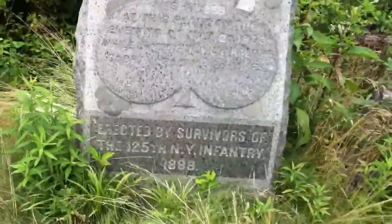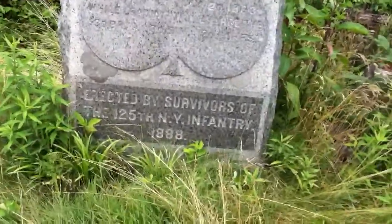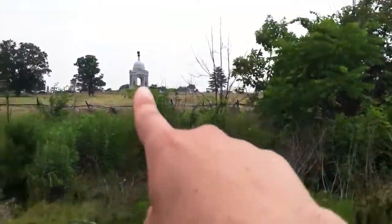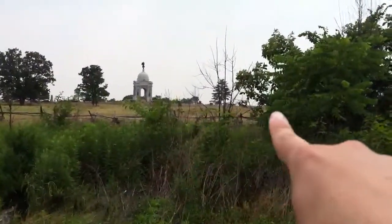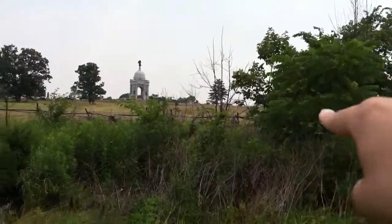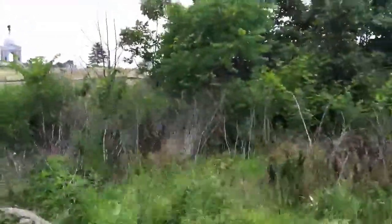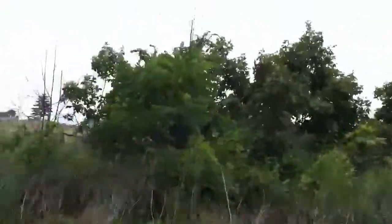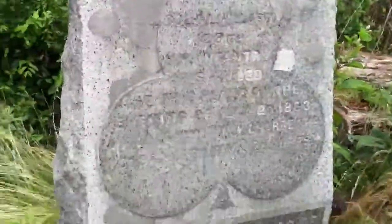Erected by the survivors of the 125th New York, 1888. Colonel Willard was killed. Oh, he was killed. My bad, I've been saying he was wounded this whole time. Forgive me. He was killed. So, as you can see, well, you can't even see the car. That's the Pennsylvania Memorial there. And the First Minnesota Memorial is right around there. Yeah, I really can't see it. So, good luck getting out here. If you ever do, send me an email. Yeah, something like that. So, there it is.